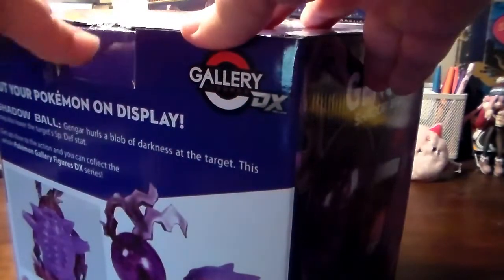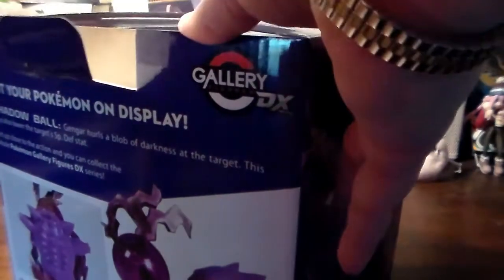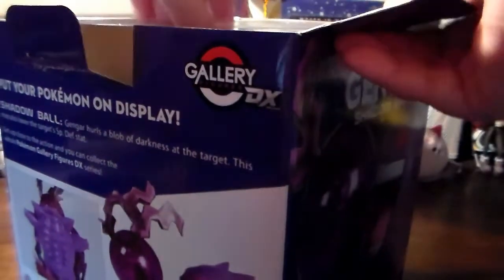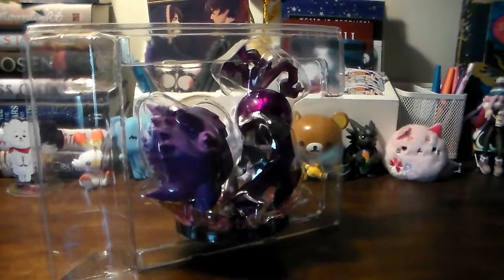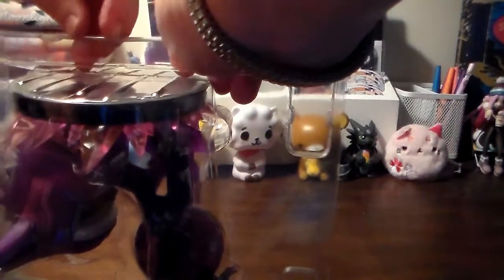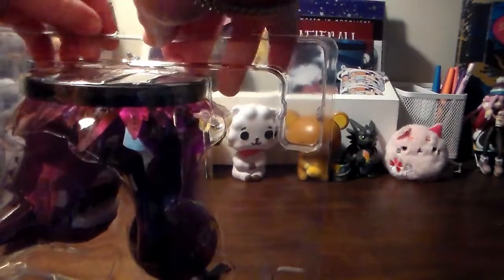So I'll show you guys him. The others will probably stay in their boxes for now, but I'm not going to leave him in this box because this box is big. Tape. More tape. Tape, probably. Yes, tape. Ow. Jesus, people, don't do what I just did.